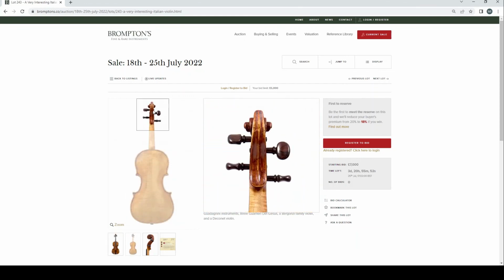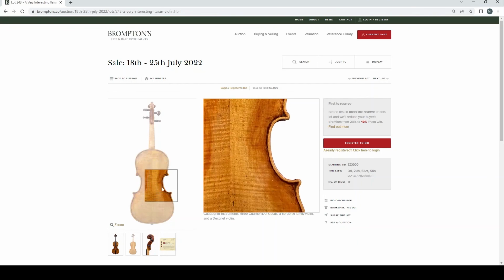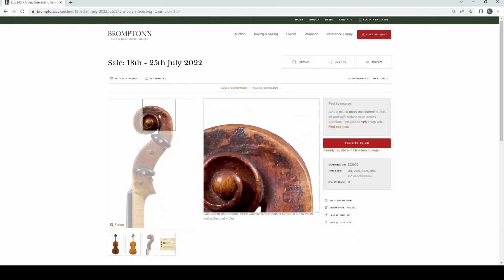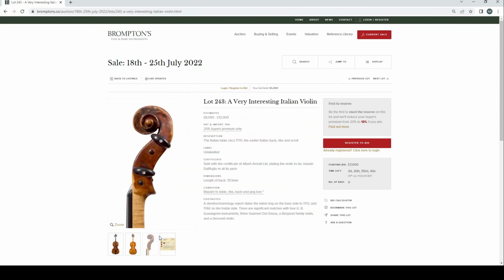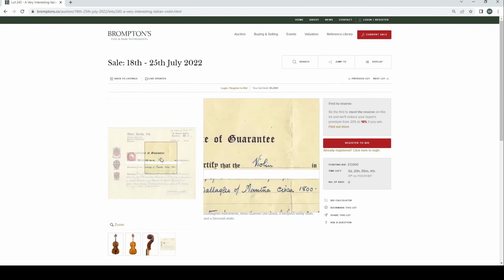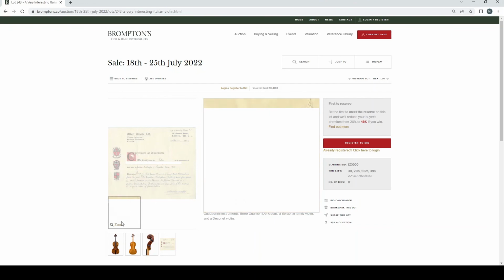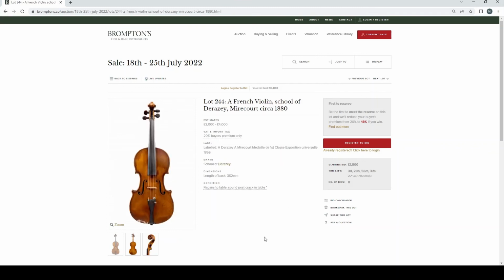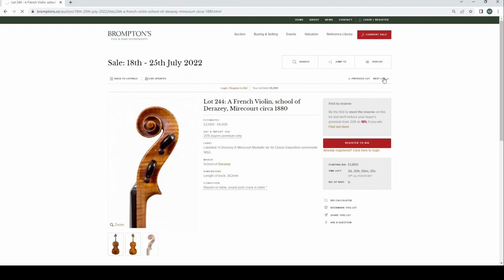Quite a nice looking back there, interesting varnish, quite a funky looking scroll as well, and there's the certificate as well, so quite an interesting looking one for sure, and 353 length of back is quite good as well. And a French violin, School of Derezi, Miracle, circa 1880, 2 to 4 is the estimate, and no bids.